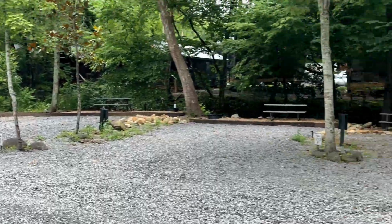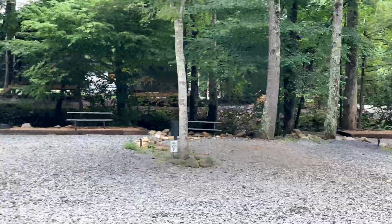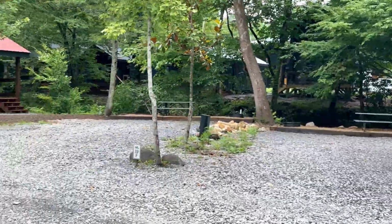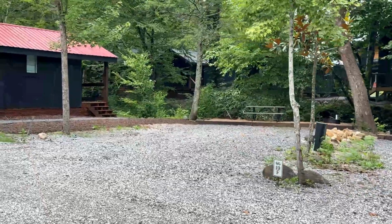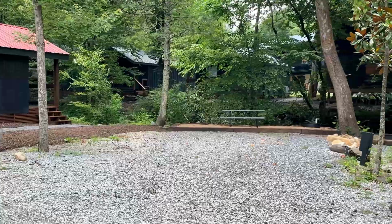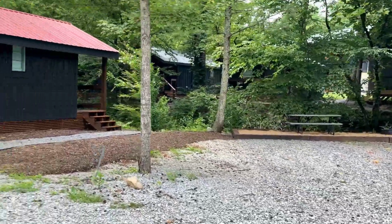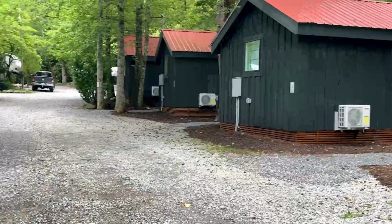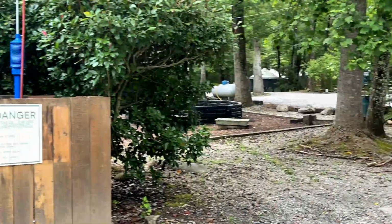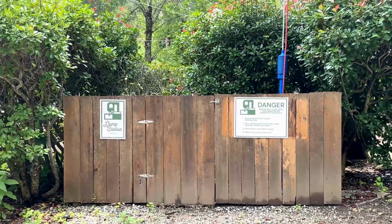Back on the right side is site 21F, 20F, and 19F. These are definitely made for smaller campers, and they're only full hookup, which means they have water, electric, and sewer. It's just not a deluxe site. And if you need to dump, right across from these three is the dump station that you can use.